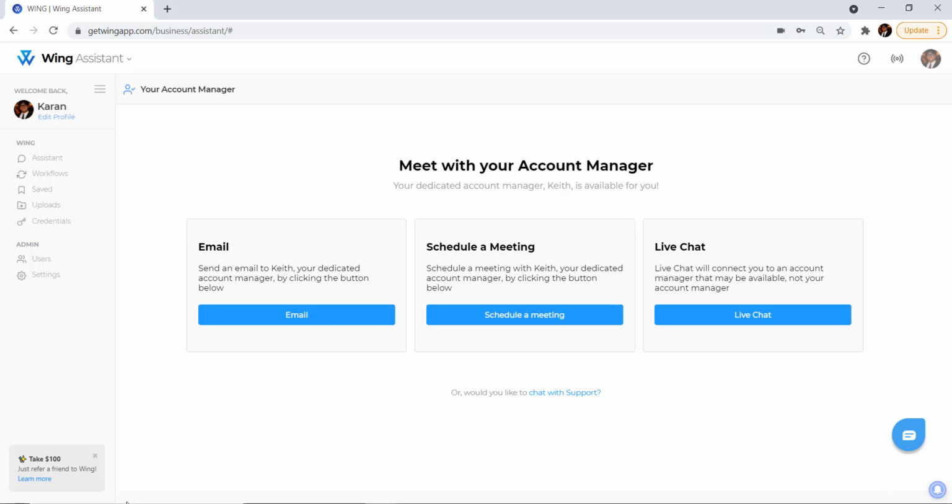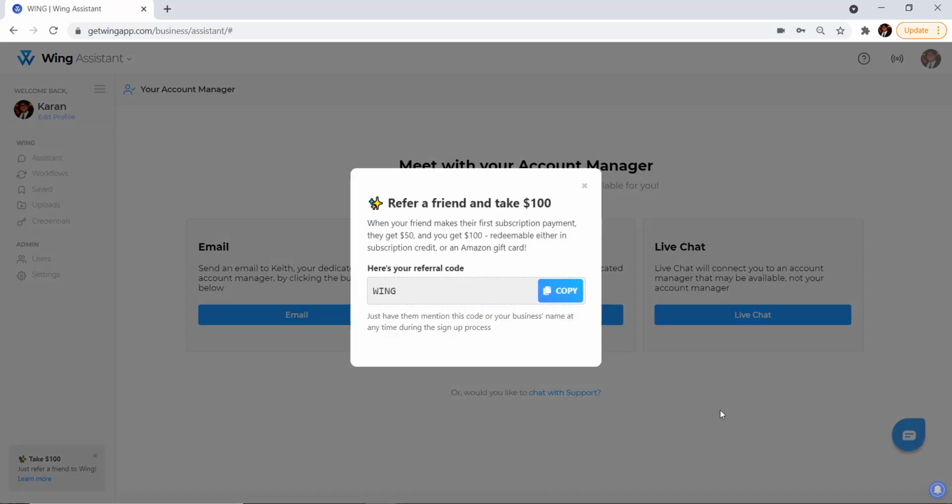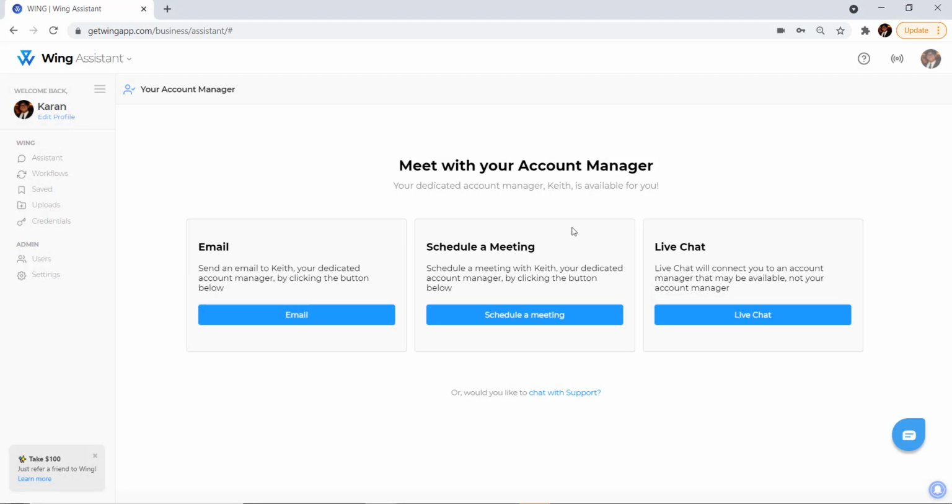We've also added things like referrals. You can now refer a friend or someone else who owns a business and earn $100, either redeemable in subscription credit or an Amazon gift card. There's no limit to how many people you can refer, so if you feel like referring all day and getting Wing for free, that is something you could do as well. You can also tap over here to copy a shareable phrase with information about how the other party can get started with Wing, and as soon as they get started with us and start their first month, you'll receive that benefit.